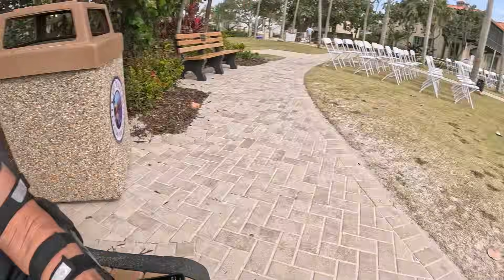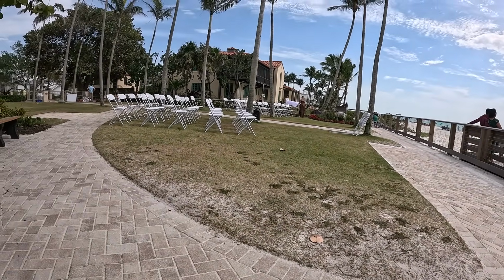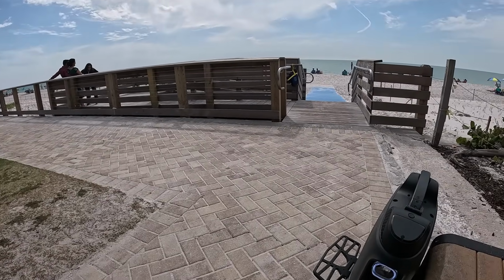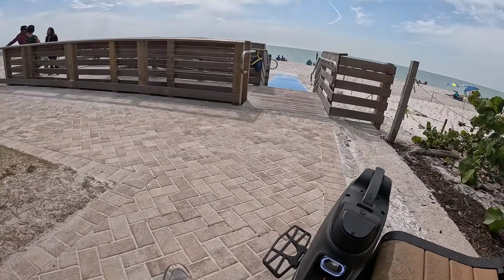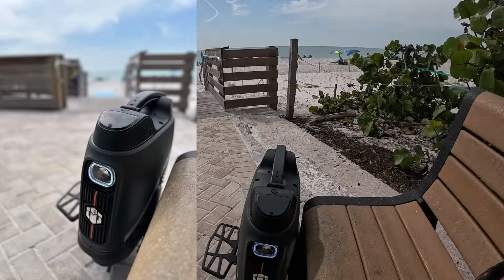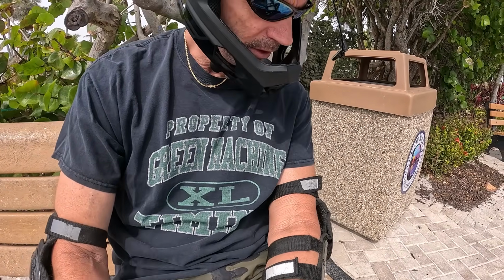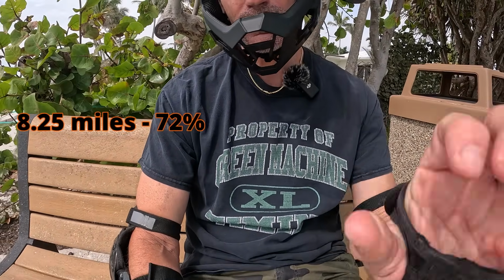Haven't been down here in a while. They're setting up for another wedding. This is a spot that they use for weddings. This ramp was not here last time I was here. They redid this whole railing. So yeah, cool. Just taking a breather and then going to reverse. I'm at 8.25 miles, 72% battery according to the app.